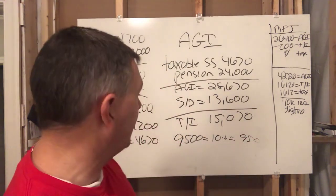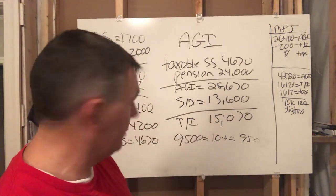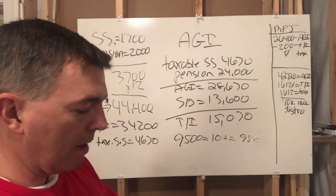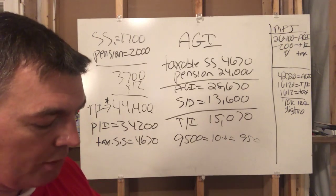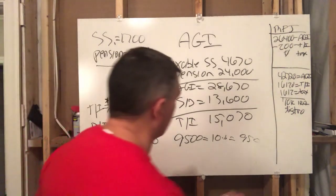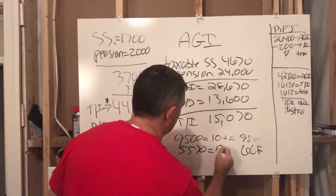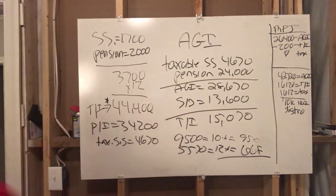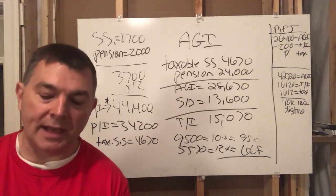And then anything above 9,500 to roughly 37,000 is subject to 12%. So we take 15,070 minus 9,500. That's 5,570 times 0.12, $668. So we take $950 plus $668, and her taxes are $1,618.